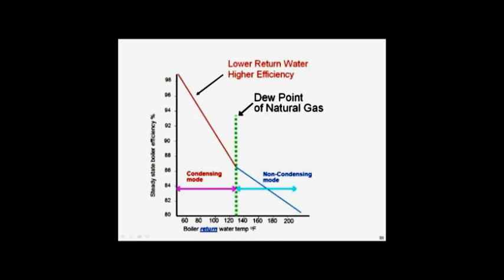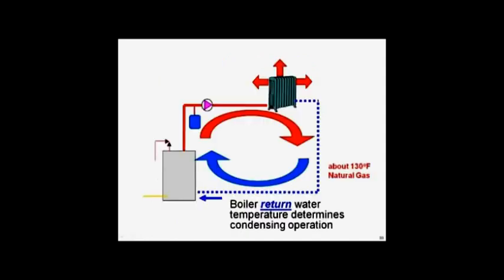Wow. Two key things you've learned here, I hope. Modulate your boiler down for higher efficiency, and give me colder water for high efficiency. If I get both of those things going on, I get the best of both worlds, and I can get you the 97, 98, 99% efficiency that you're after. And you can control these most of the time in the way you design your plants.